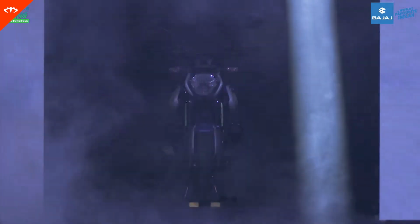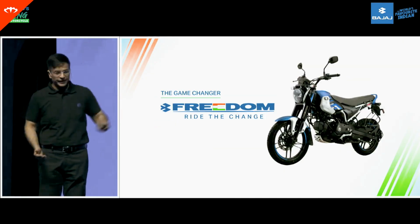It's a real game-changing day for us. It's the world's first hybrid CNG motorcycle technology. Freedom. Introducing Bajaj Freedom. Today we're going to talk about the new Bajaj Freedom 125, the world's first CNG bike.